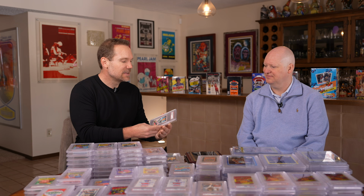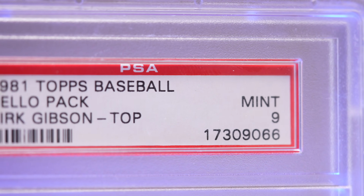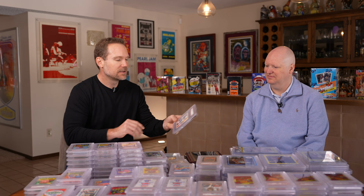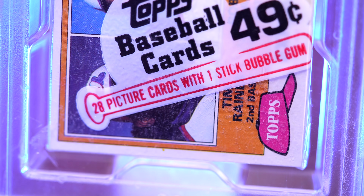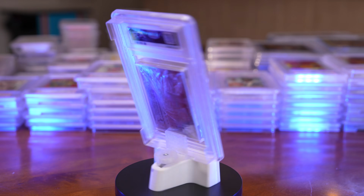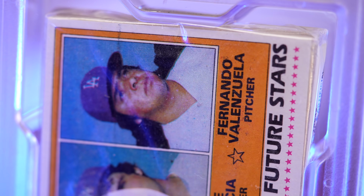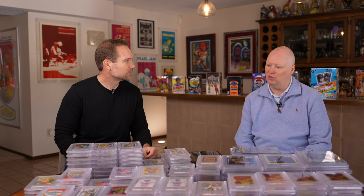So here we're at 1981 Topps baseball. You've got Kirk Gibson showing on top on that pack. We've got Tim Raines showing on top on that pack. How about Harold Baines showing on top of that pack? You've got Fernando Valenzuela showing on top of that pack. What a really interesting way of seeing a lot of these stars. And in my collection, not a Hall of Famer, Fernando, but just such an iconic player in that time. So my set really does span the Hall of Famers plus some of those like Gibson and Fernando that were icons at the time that didn't quite make the Hall of Fame.